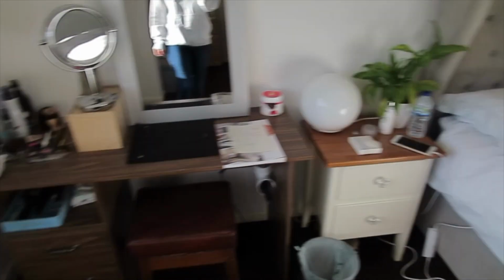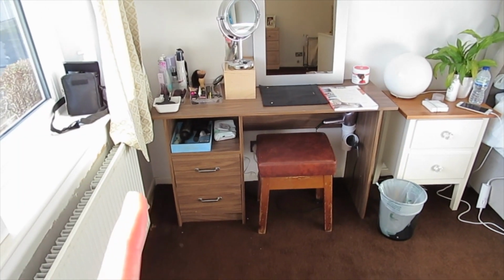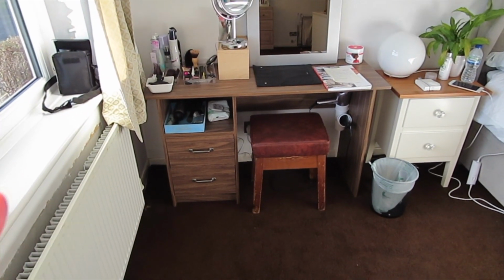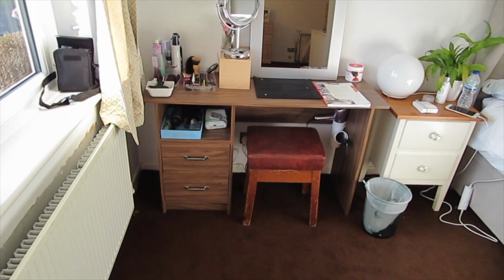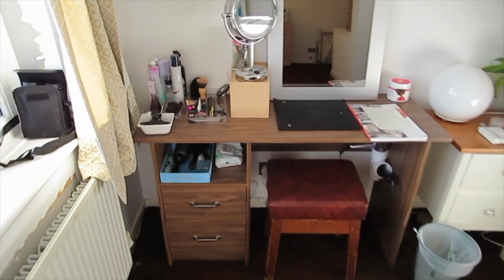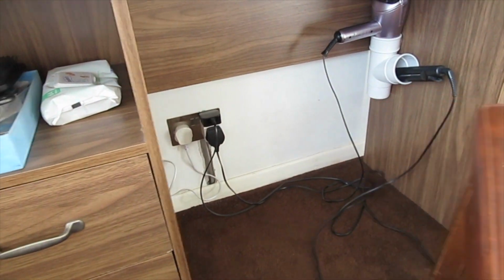Another addition to the room is my vanity table. This is actually from my friend who's just bought a house. She said on moving day, do you want this? And I was thinking, oh, it's not really going to go. And then I thought, well, it's going to be a while till I get my official one. So this is my vanity table. And I'll show you what I've done.